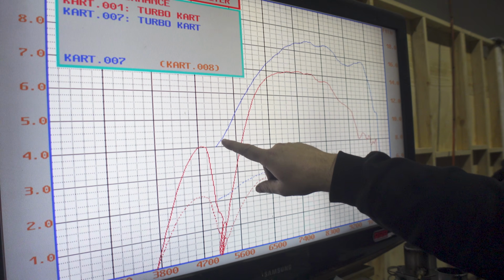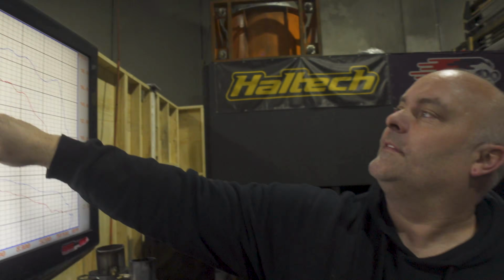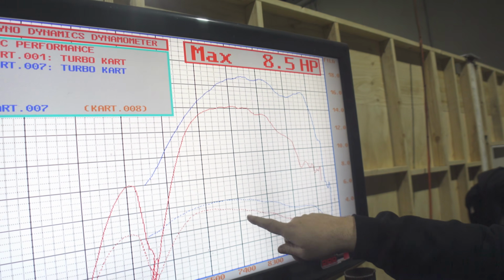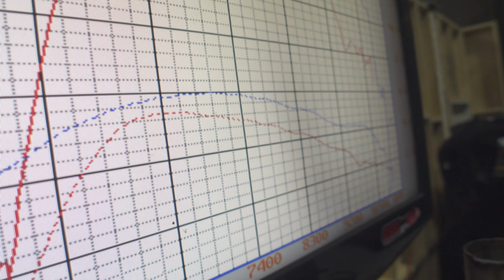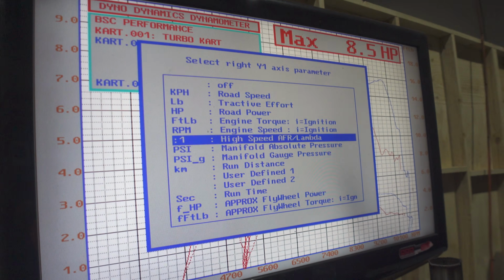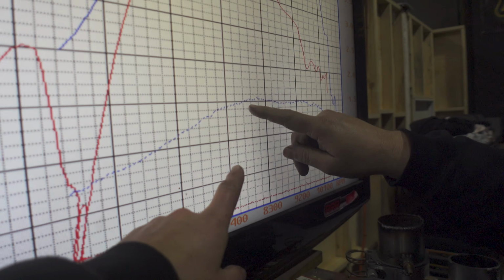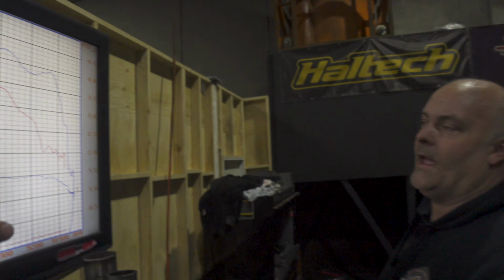And then obviously with boost, which we'll show you the graph for anyway, it's a lot more responsive down low. It made 8.5 horsepower. It didn't fall off, obviously, and it made another 1.5 foot-pound of torque. And then we've obviously got boost. We're making 1.5 psi of boost, and it's making that much difference, which is pretty significant in the scheme of things.